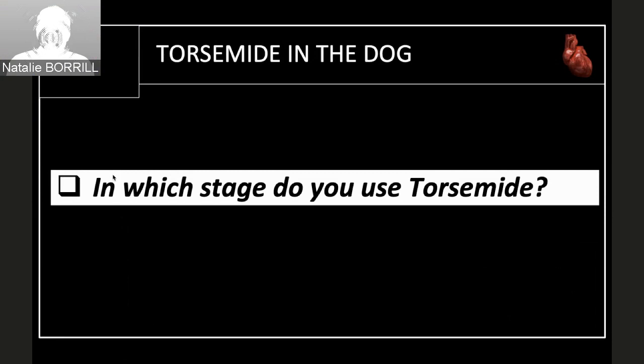To answer this question, please go to the poll icon in the top right of your screen, which is a bar graph in a box with a red circle indicating it's now live. When you click on this icon, you should be able to see the question: in which stage do you use torsemide? And the options are: I don't use, stage C, stage D, or both C and D. I'll give you a moment to put your options in there and answer, and then I will update you in a second, Roberto, with the results.